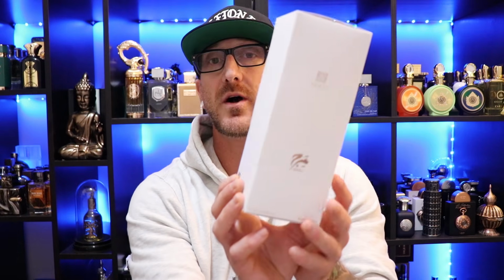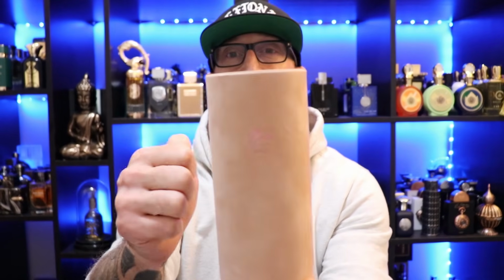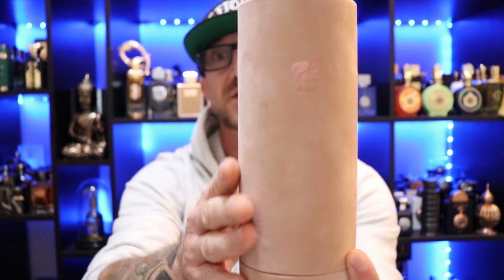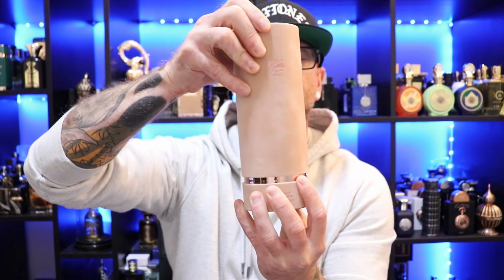So presentation on this, a pretty straightforward cardboard box to get you started, but overall pretty boring, and it does reveal a little bit more of a fancier presentation. So we have this nice kind of cardboard, little metalish style of tubing that has a really nice soft velvety sort of covering going onto it, and it does slide off like so, revealing our fragrance bottle on the inside.